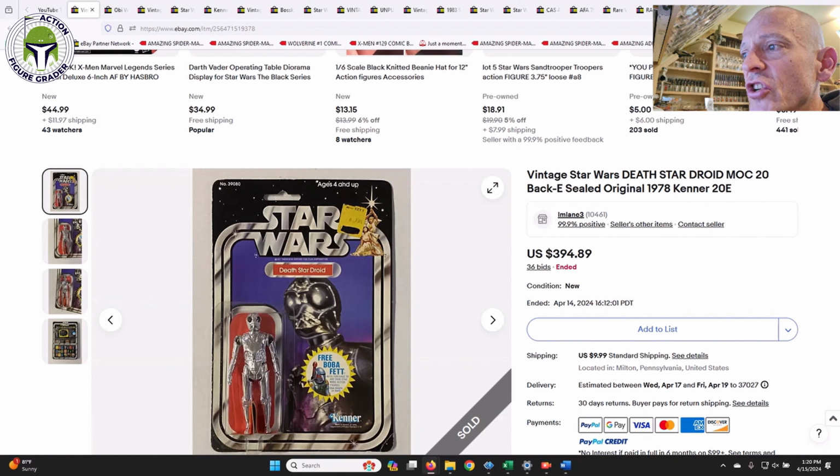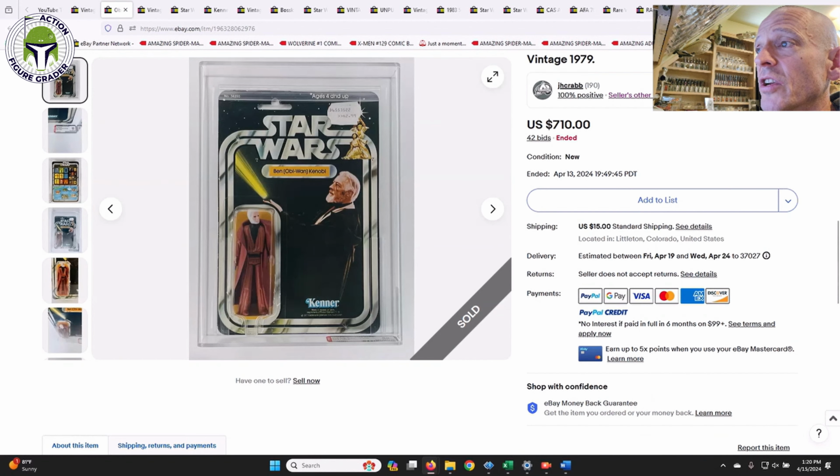I mean, this was in pretty good shape, probably in the ballpark of somewhere between a 75 and an 80. Clear blister. Structurally, the blister was great. It was a punched example with a Kmart price sticker, but $400 seems really cheap for that one. That seemed like a really good deal there.